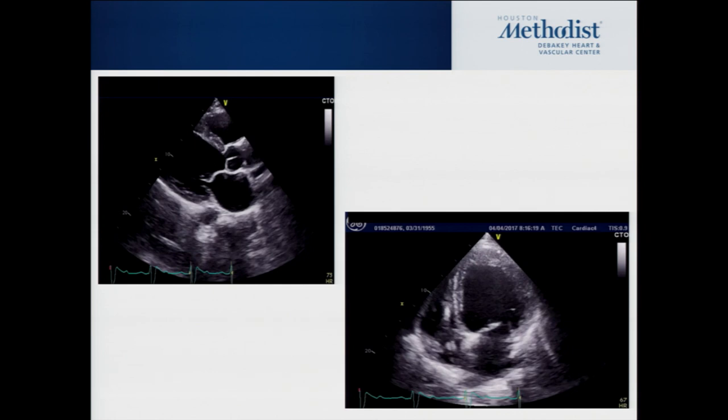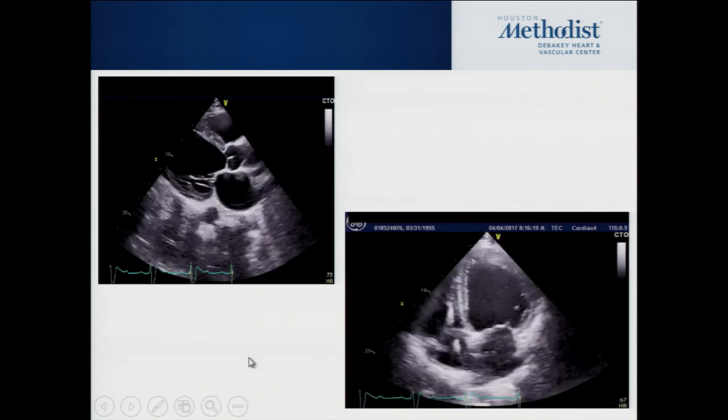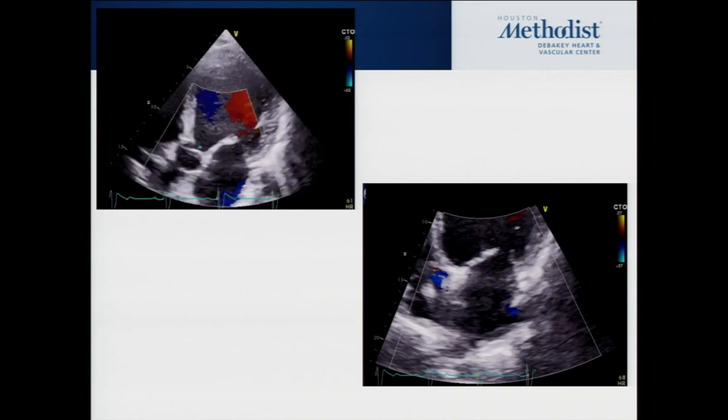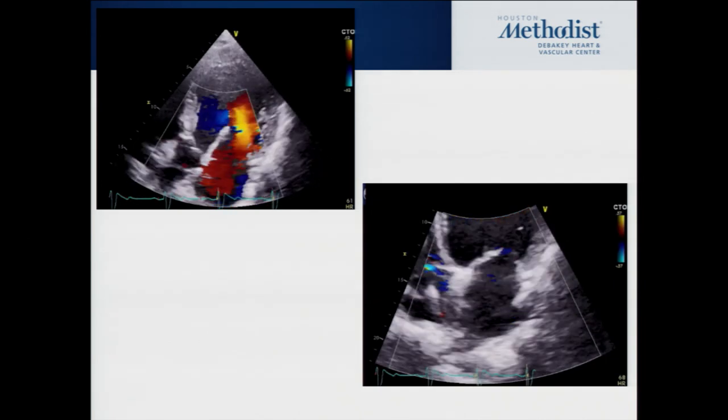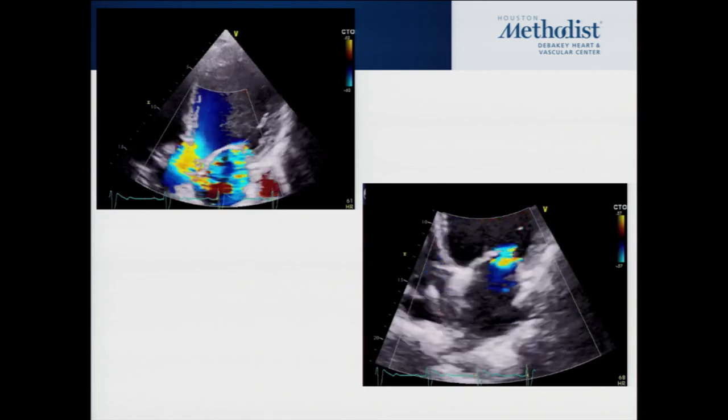So the ICD is here, and then the dilated LV with the same things of the mitral valve, with a dilated LV and the functional MR with no coaptation of the valves. So here is more of the Doppler that we can see that functional MR with a posteriorly directed jet, and pretty severe in nature.